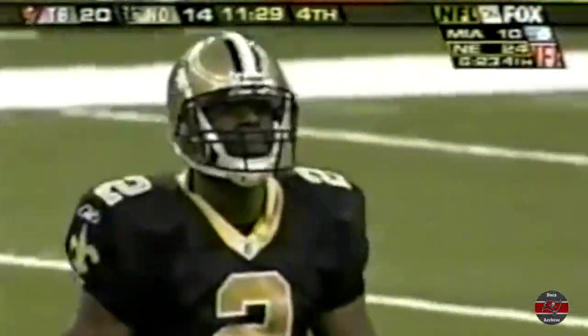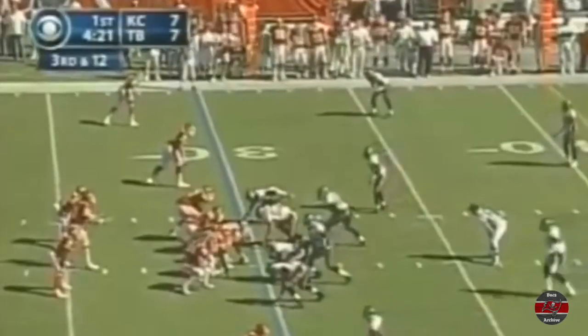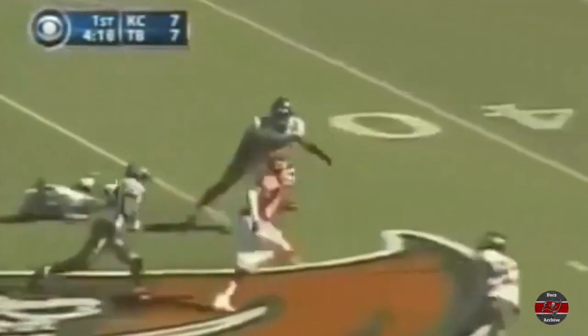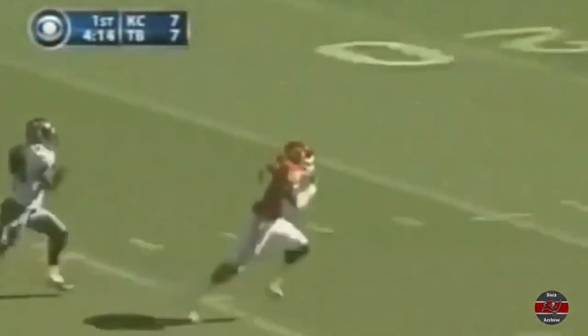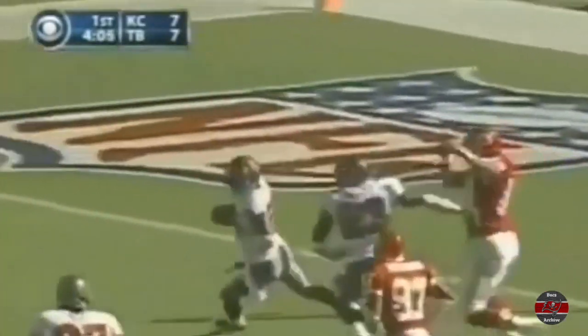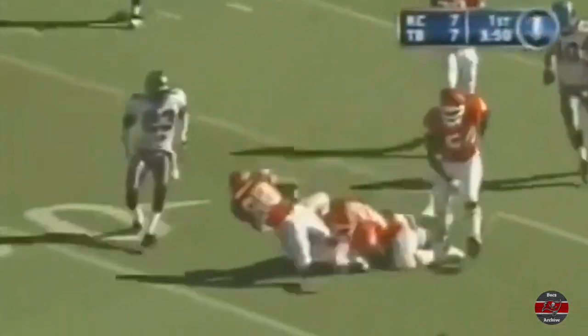Something they hadn't been getting before today. But this is exactly what you want as a Kansas City Chief. 3rd down and 12. They go down the middle of the field. That's Kennison. Oh, man. Eddie Kennison fumbles the ball. It's loose. Picked up by the Bucs. Brian Kelly. Kelly. Back to the 30.